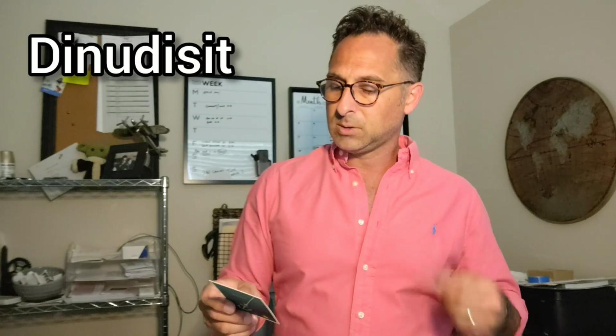So this one is dinudisit. That is the artwork for it. And the notes for this one: it's a sea flower fragrance. Bergamot, rue, narcissus, jasmine, caramel, celery seed, ocean accord, oakmoss, amber, beeswax, patchouli, vetiver. So yeah, you definitely get the celery seed. I mean, this smells like a stalk of celery.